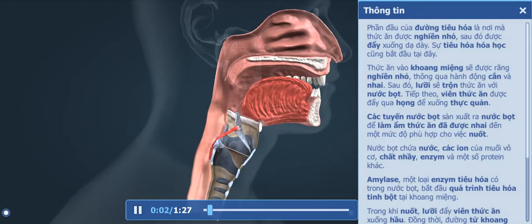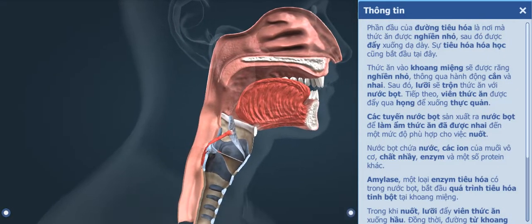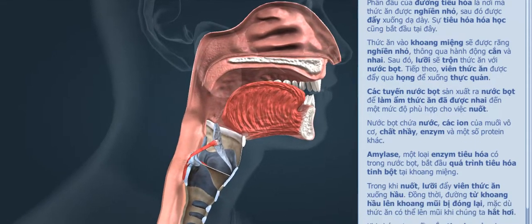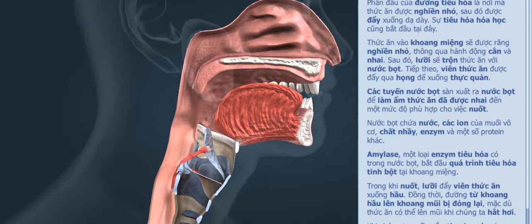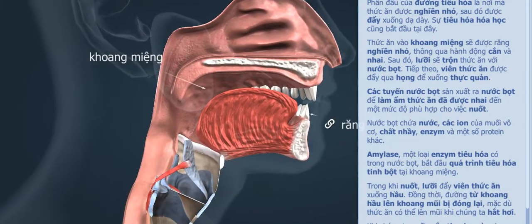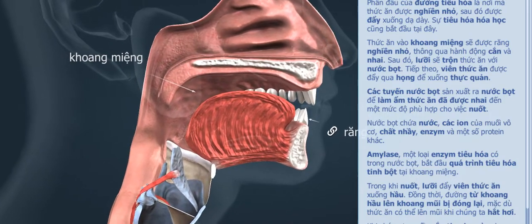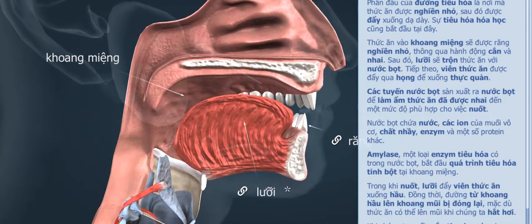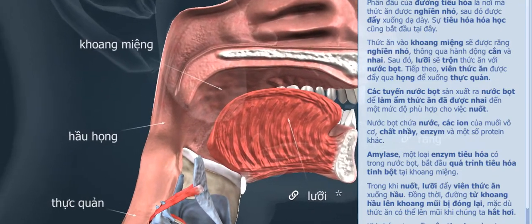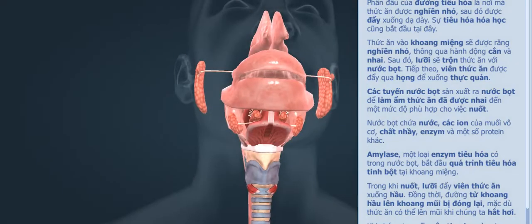The first section of the gastrointestinal tract is where the food is crushed and ground, then propelled towards the stomach. Chemical digestion also starts here. Food that enters the oral cavity is crushed and ground by the teeth through biting and chewing. The tongue then mixes the food with saliva. The bolus is then pushed to the esophagus via the pharynx.